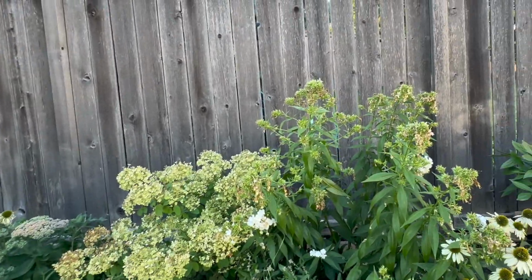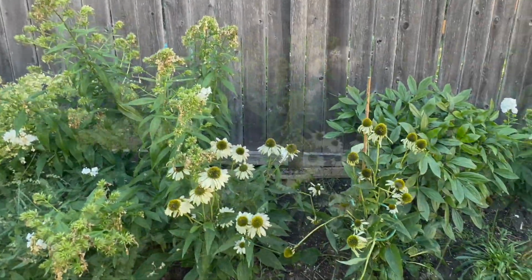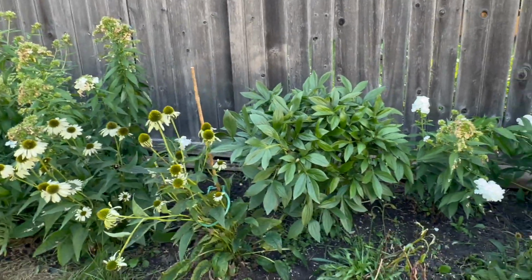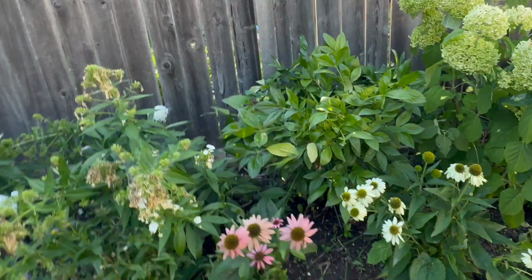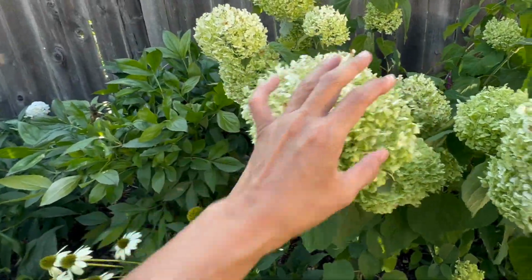And this is phlox, the phlox, more cone flower. And this is the peony. And white phlox. And that's the best one. This one, the incredible.